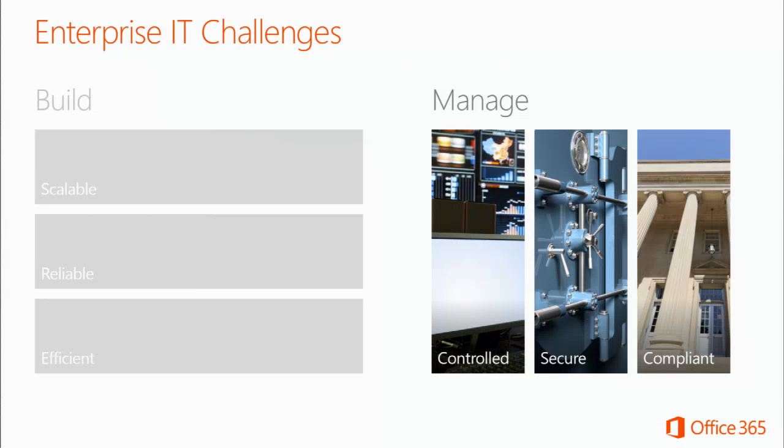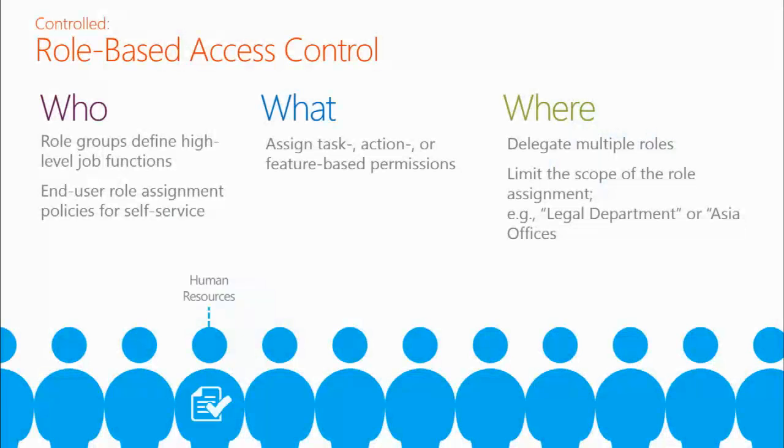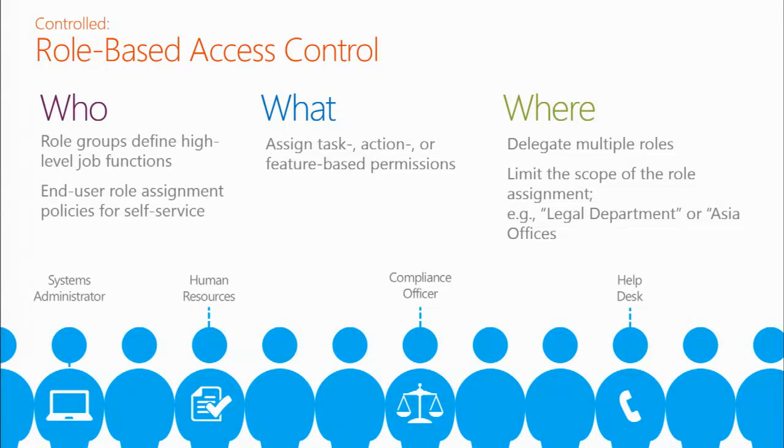So let's talk about management of those systems as well. We've shown you how to build a really, really big data center. All you need is $3 billion, and you're off to the races. So let's show you some of the ways that we control some of that management aspect as well. Firstly, and this is as good for you as it is for us, is role-based access control.